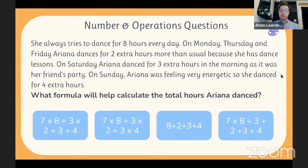So I know that we need 7 times 8 and 3 times 2 in our answer. Because 7 times 8 is for every day of the week, and then 3 times 2 is for those extra days where she dances for 2 hours. That means we can get rid of answer option D, the one at the end, because we have 3 plus 2. So just by reading the first part of the sentence, we've already eliminated two of our answer choices. If this was Who Wants to Be a Millionaire, we've just used our 50-50 and we've got two answers. I like those odds a lot more.